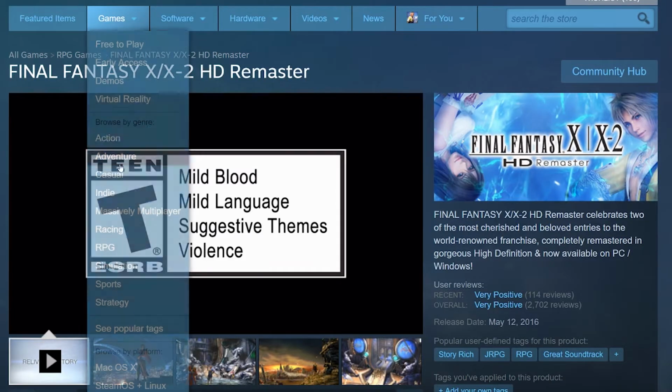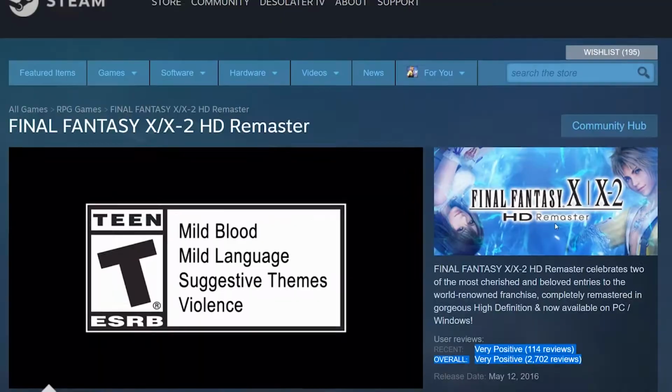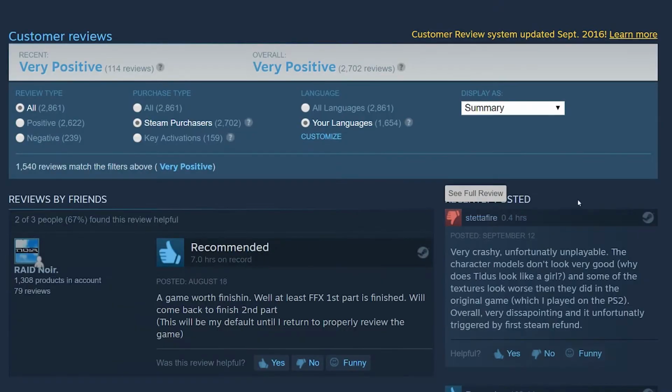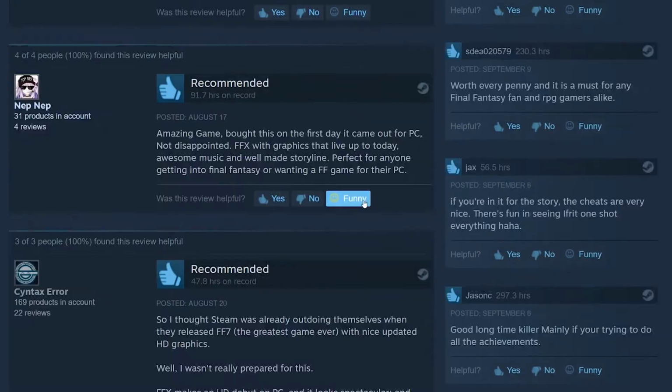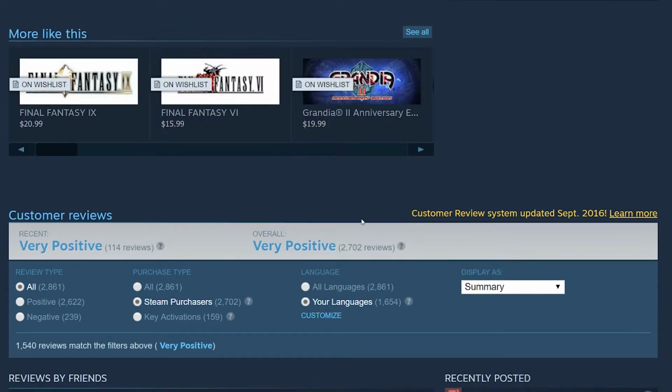And what I mean by that is that in the overall positive reviews section, your review won't even show up here and it won't have any influence on the overall review. And also, it won't show up for other people in the review section if you scroll down, if you activated the game through a key, which is very, very unfortunate.